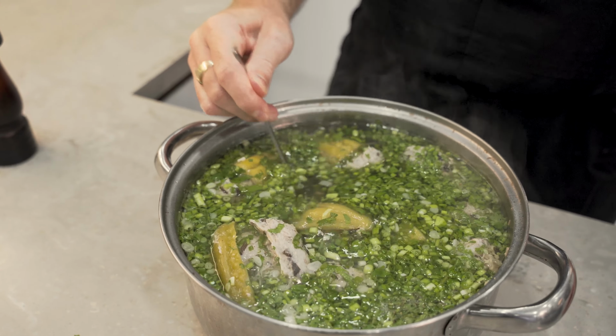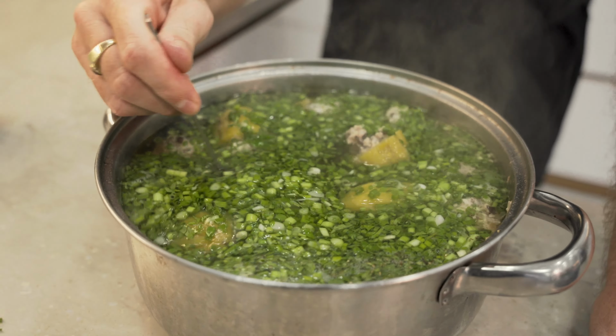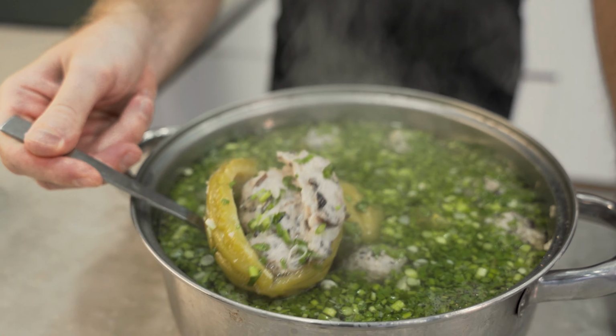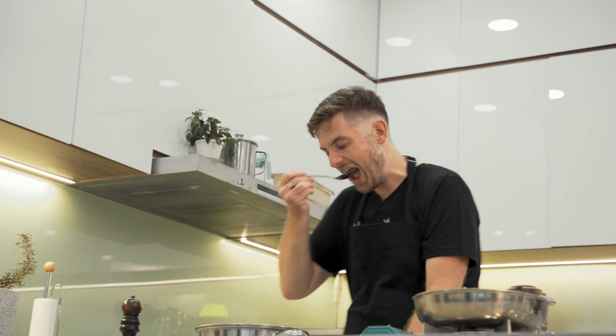And you can see how much green is on top of this now. That's awesome. Now it looks so fresh and alive and exciting, and it's gonna have all this onion flavor. Look at these little things taking a bath in green onion. All right, let's eat it.